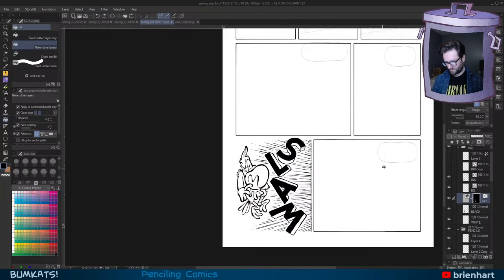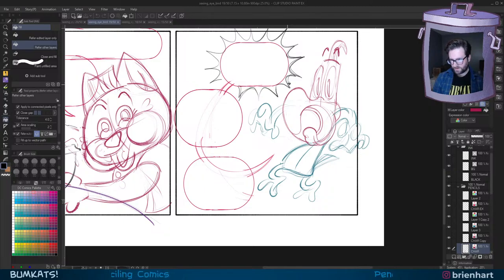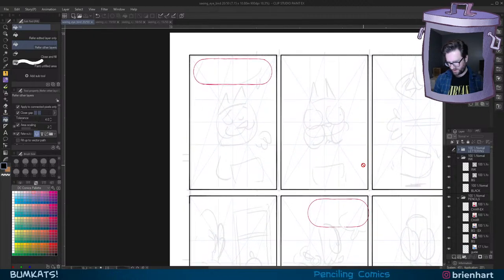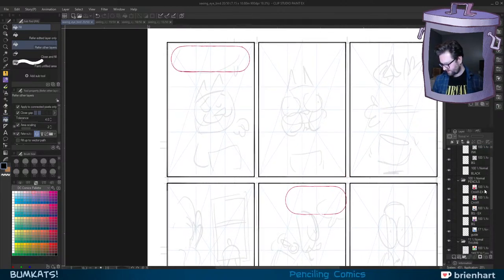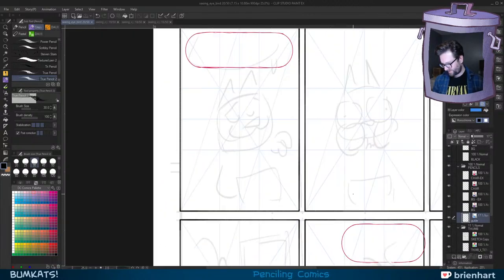I got these. Might switch to penciling something. I have this scene here. Yeah, maybe I'll try to change it up a bit. Trim down these. I have these little guides on here. I'll put them on for each panel.